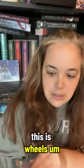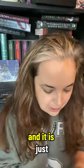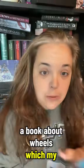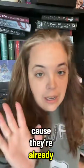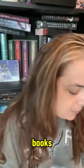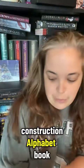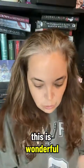This is Wheels, and it is just a book about wheels, which my kindergartners are going to love because they're already obsessed with the construction books. Which leads us to our next one, a construction alphabet book. This is wonderful. Thanks, Bubba.